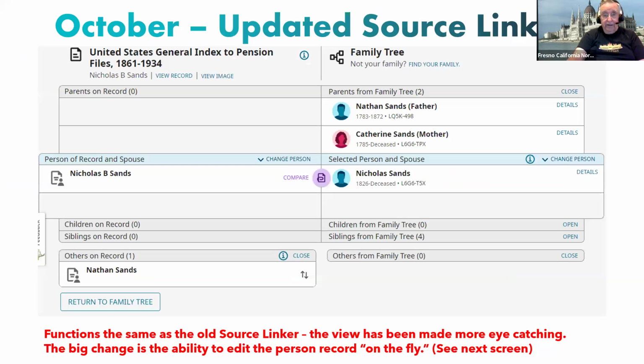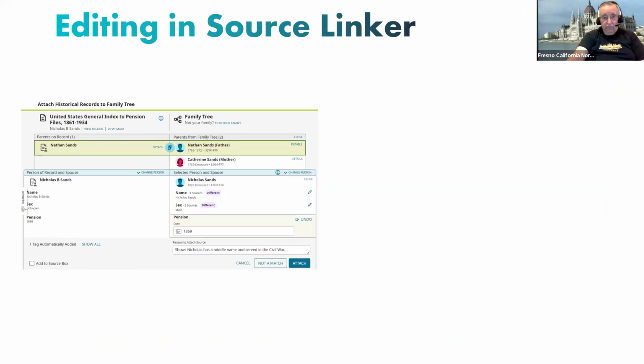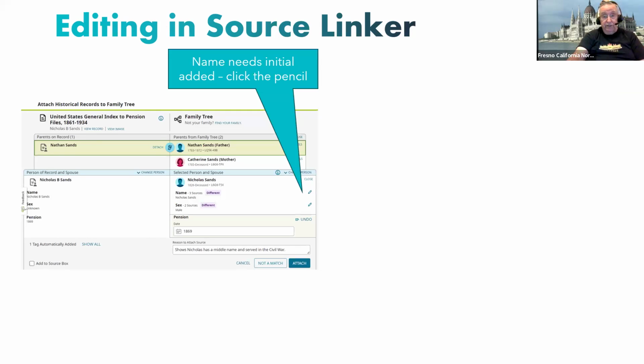Okay, in October, SourceLinker was upgraded. More of a visual change than anything, but there was at least one really nice feature that was added to it. So it's not really just the same old SourceLinker. The new version of it has one feature that's really neat, and that's the ability to edit the information while you're in SourceLinker, and you don't have to sit and write the things down and then go into the record later and fix them, except for one major thing. It still hasn't figured out how to fix the situation with the marriage records and getting the marriage records to update. So it works good for regular sources.